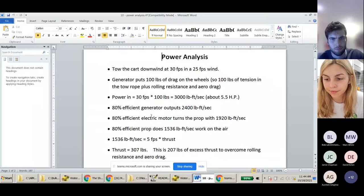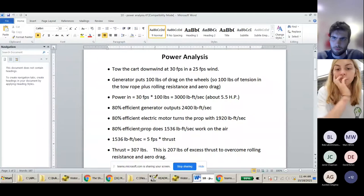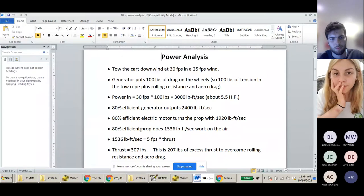So it can only produce 80%. It can only produce thrust times velocity, which is the work the propeller does, at 80% of the energy I put into it. So now my 3,000 pounds is all the way down to 1,536 pound feet per second of work that I can do on the air. And this is where everything gets really interesting.